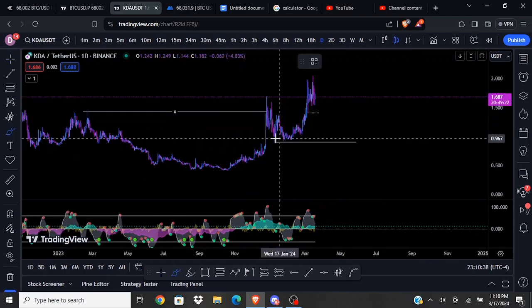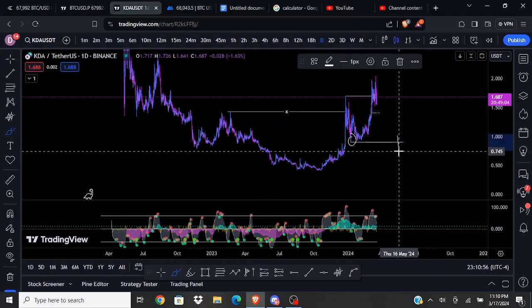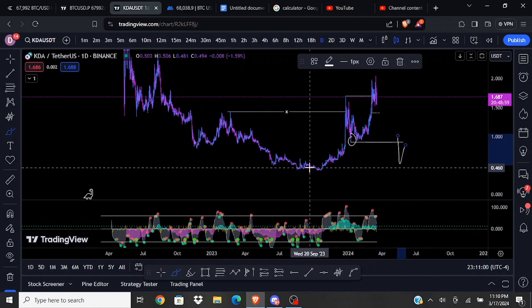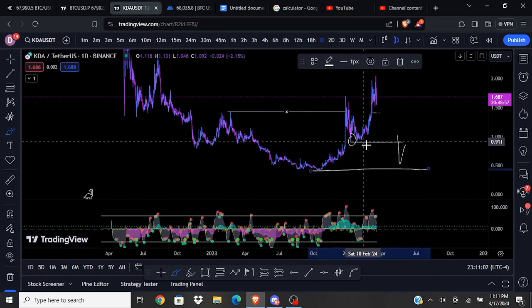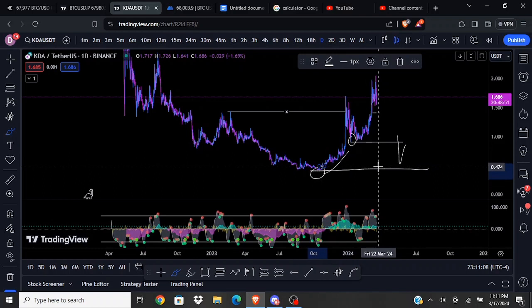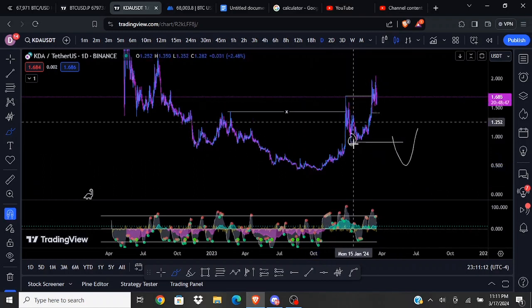And I would say, honestly, you probably don't want to lose this low right here. I think if you lose this range, you could potentially put in a higher low before coming all the way back down to this low. But I really wouldn't trust anything in this area. At that point, I think coming back down to this low is in the cards. So you really don't want to lose this range low.